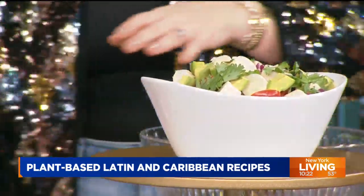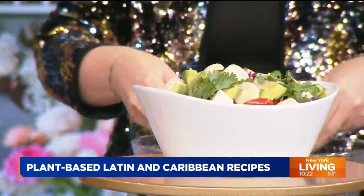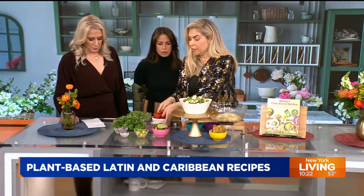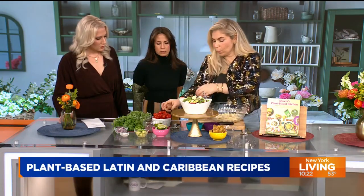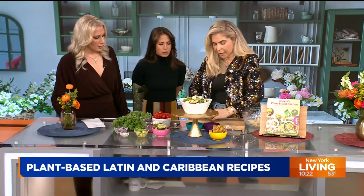So the first thing that we're going to do is we're going to grab the hearts of palm, and we're just gonna put it in a bowl. Very easy. And you drained it, you said. We drained it, we washed it, and then we're going to cut up some cherry tomatoes, about a cup, and we're gonna add those in there.